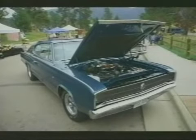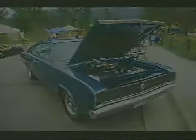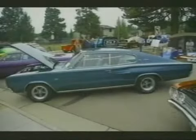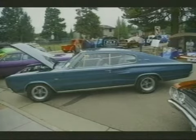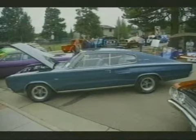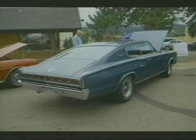Next up is a 1966 Dodge Charger. And of course, this body style is quite a bit different than the later years. It's got that real long sweeping area. The windows are closed in this. I don't know if Terry was able to get a shot of the interior, but you could play cards in the back seat of this thing. Look how long and sloping that back end is.